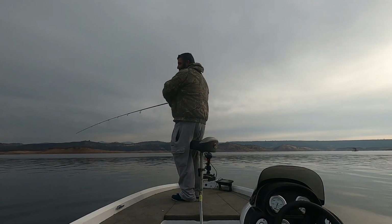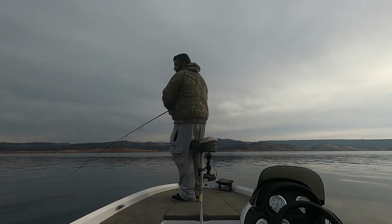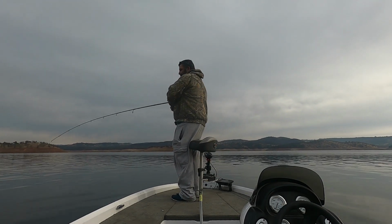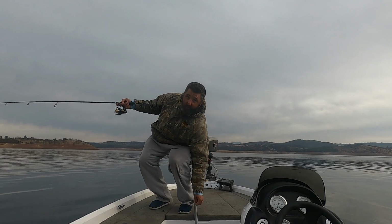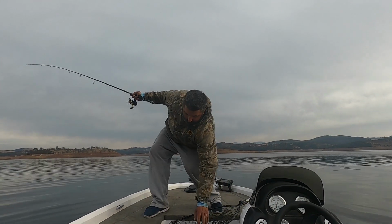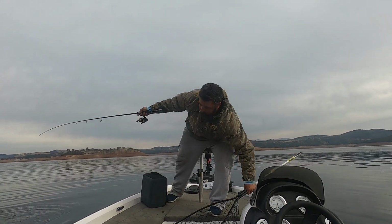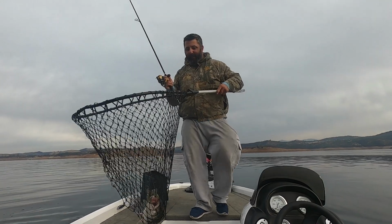Another one out here by the dam. I love this spot out here at New Melones. I'll tell you what, out by the dam is a great spot for some good fish. This is a nice spot. Ooh, fat spotted bass right here. Come on, get out of there. Damn it, I'm gonna lose this fish if I don't watch it. Nice spotted bass. Look at that.